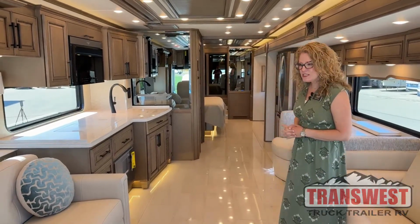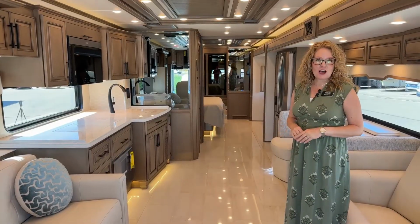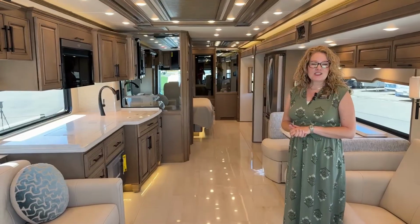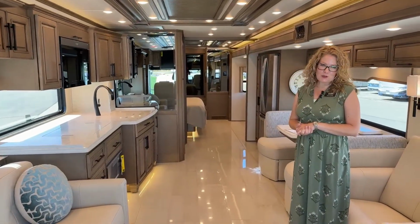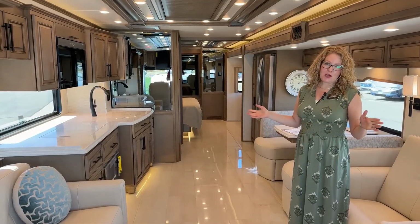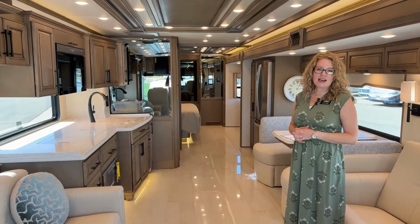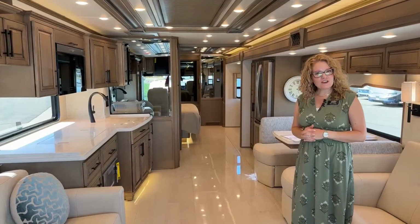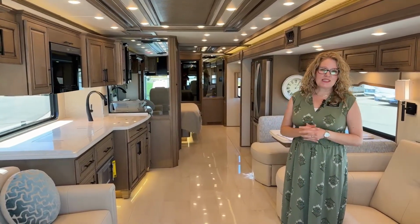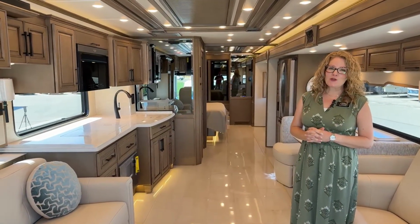The London Aire is built on a Freightliner chassis. There is an option for a Spartan chassis, but this is a Freightliner here, and it has a 605 horsepower Cummins engine, so lots and lots of power, actually the most power you can get in a motorhome. We've got hydraulic leveling, air leveling, and air ride all around. So this is a very comfortable, quiet ride with lots of horsepower.